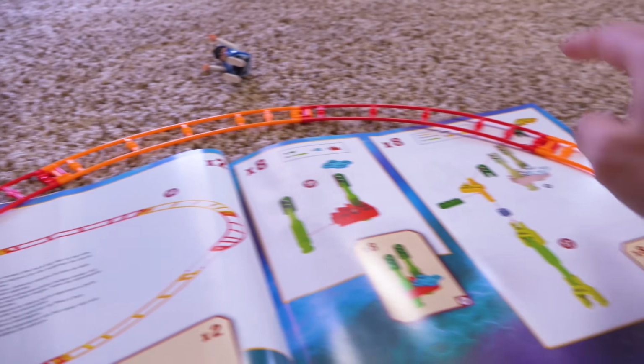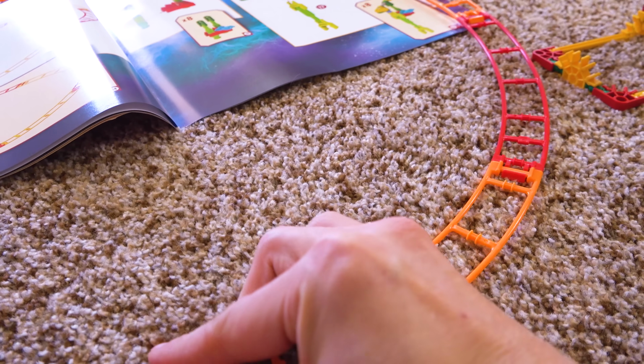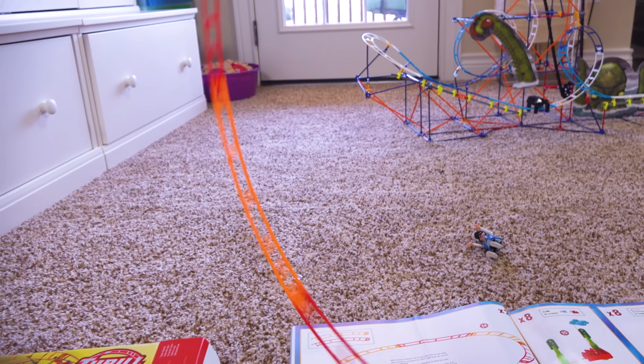Okay, orange, red. I'm gonna get this snapped on right here. And now I've made something. I guess the outer shell of the Ferris wheel.